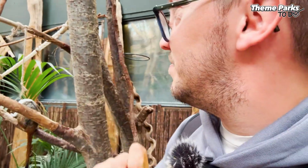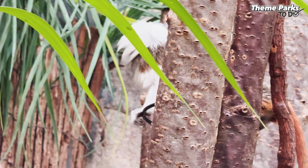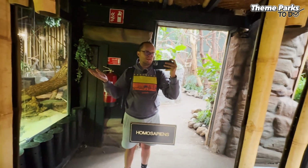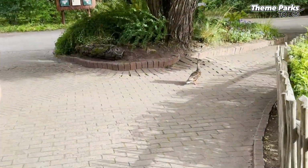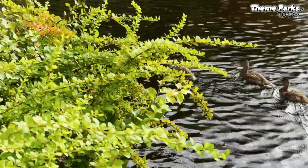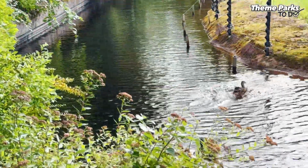Look at this. Oh, there he is. Look, Cookie. Okay. And here are the actual Homo sapiens. Wow. They look so familiar. I'm so impressed. Bart found a new friend. He's kind of lost maybe because he's already swimming here. And he's like, wait for me, where are you? Ah, smart one.